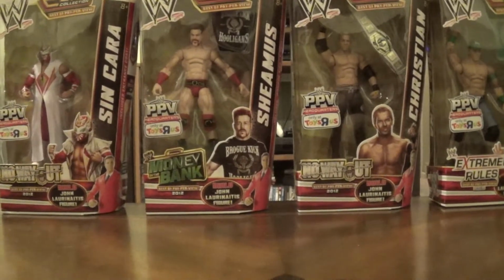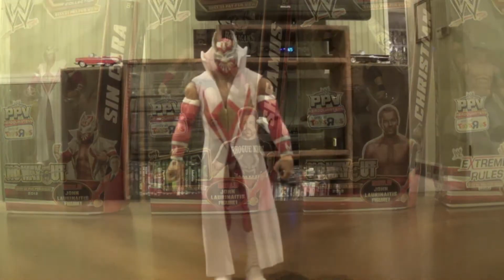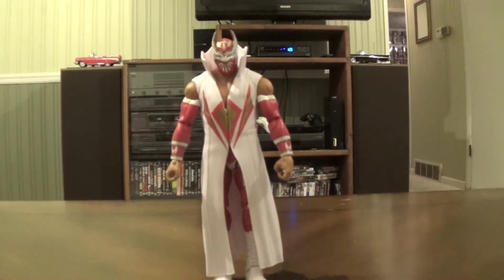Alright, so now that I've shown you guys the figures in the package, I'm going to review each one of them, their accessories, and of course, which piece they have to build Johnny Ace himself. Up first is Sin Cara, and it's not really my favorite figure. I'm not the biggest fan of Sin Cara, but it's alright. Maybe because I like the color red, so the red attire, I guess, works.